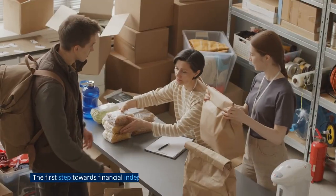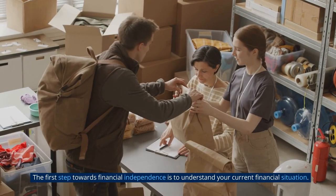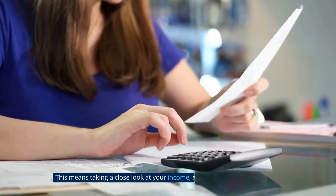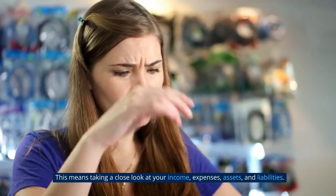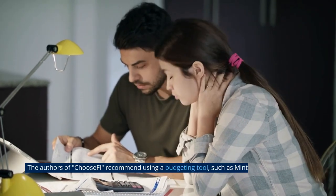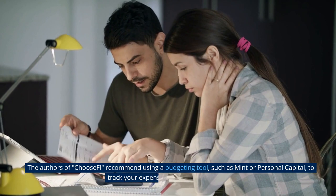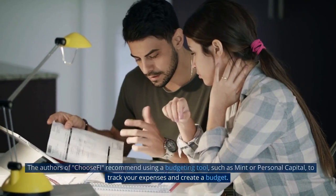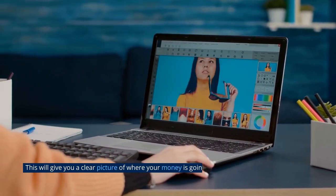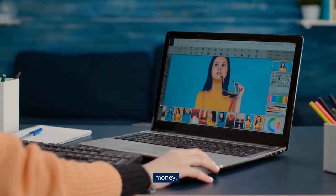The first step towards financial independence is to understand your current financial situation. This means taking a close look at your income, expenses, assets, and liabilities. The authors of ChooseFI recommend using a budgeting tool, such as Mint or Personal Capital, to track your expenses and create a budget. This will give you a clear picture of where your money is going and where you can make cuts to save money.